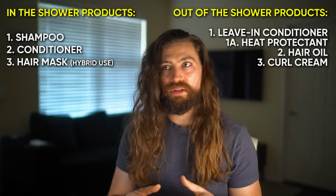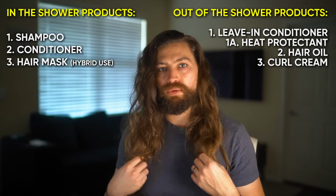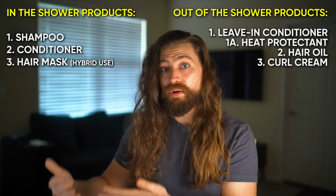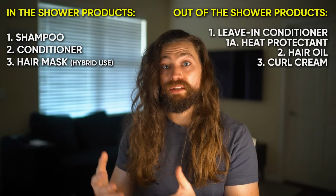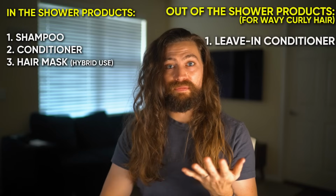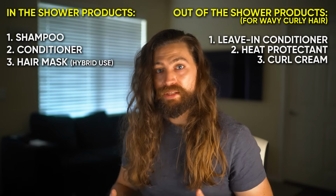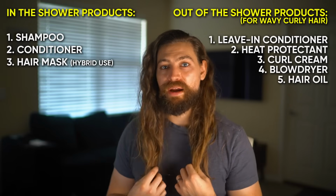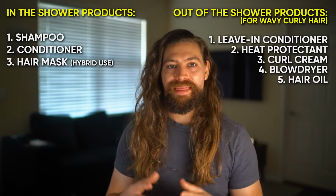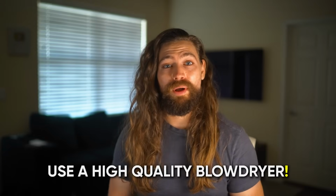If you aren't diffusing your hair, if you're not curly, then you can still blow dry your hair, but you wouldn't do the diffuse method. If you are diffusing, apply the curl cream, scrunch it up several times, then you can start diffusing your hair. So the order would be the leave-in, then a heat protectant or a 2-in-1, then the curl cream, and then you can start diffusing, blow drying your hair. And then at the very end, you can apply the hair oil on the ends of your hair, and then you're good to go.